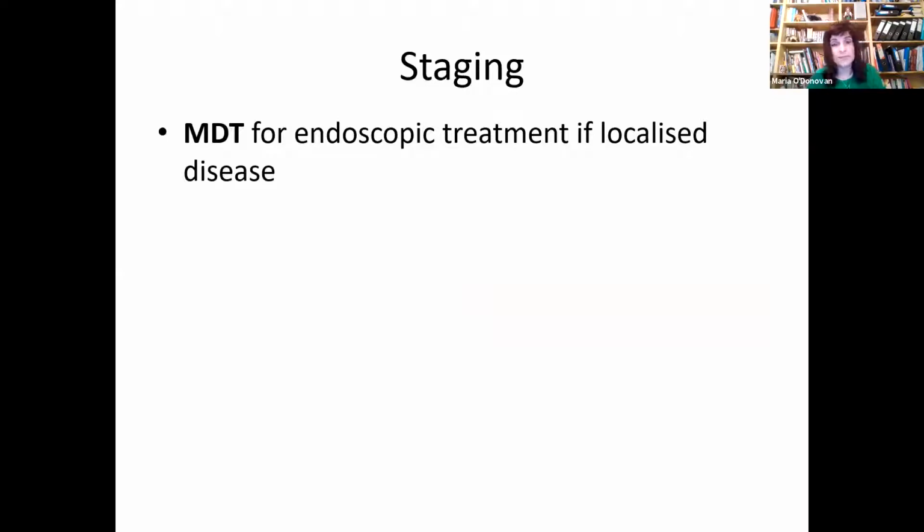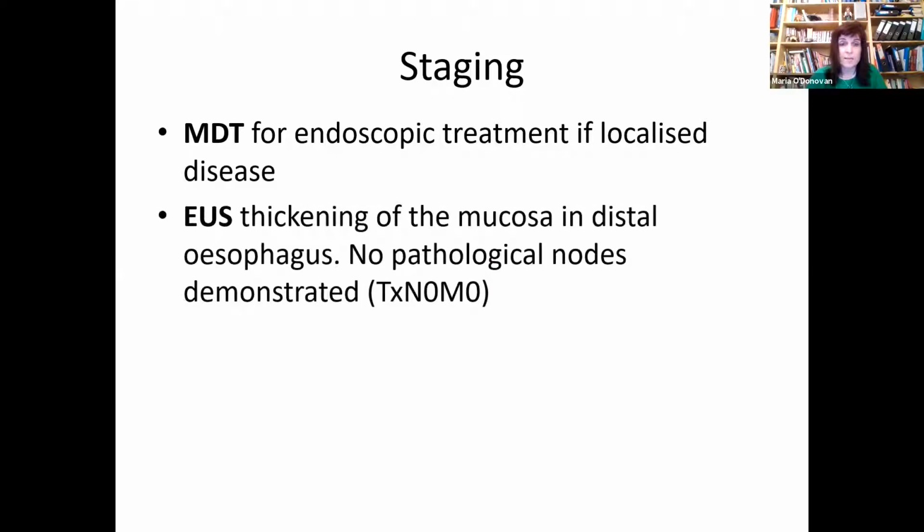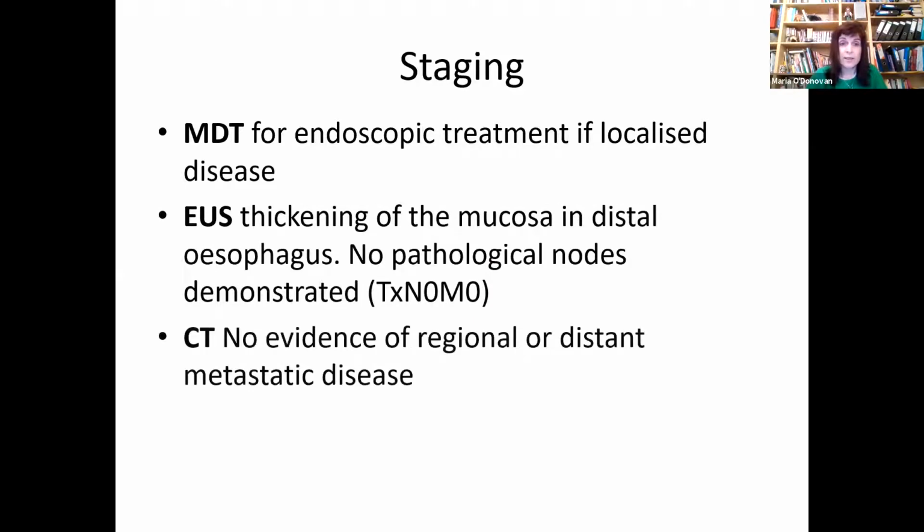So her case then was discussed at a multidisciplinary team meeting, and it was decided that if her disease was localized and superficial within the esophagus, then she would be suitable for endoscopic treatment only and would not require an esophagectomy. So she had an endoscopic ultrasound, and she also had a CT scan. The ultrasound showed some thickening of the mucosa of the lower end of the esophagus. There were no abnormal lymph nodes demonstrated. CT scan showed no evidence of regional or distant metastatic disease.